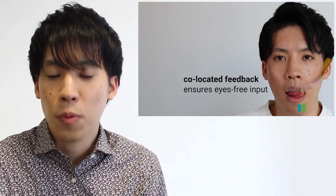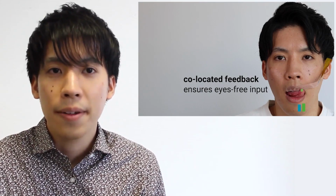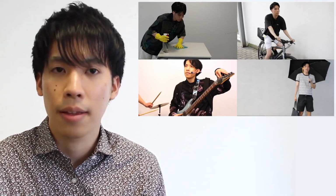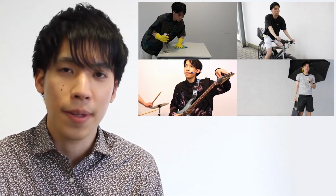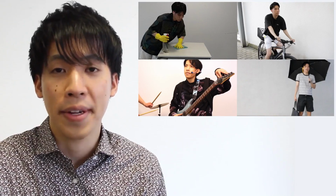Now, why did we explore an I/O interface using solely the lips? Well, this is because our eyes, ears, and hands are our primary way we interact with the environment. As such, it is very common for users that these busy parts are already occupied with everyday tasks and not available to interact with computer interfaces.